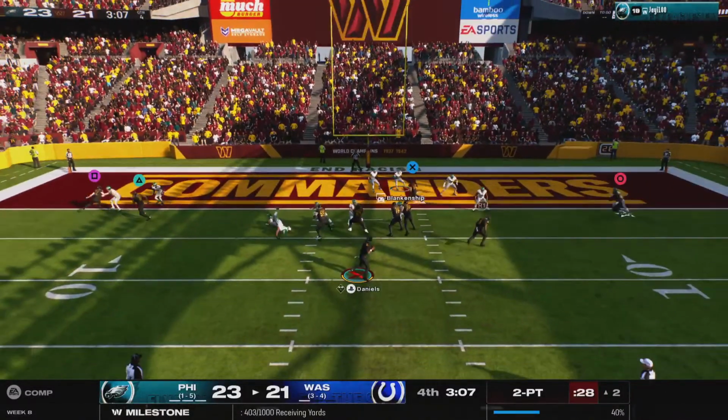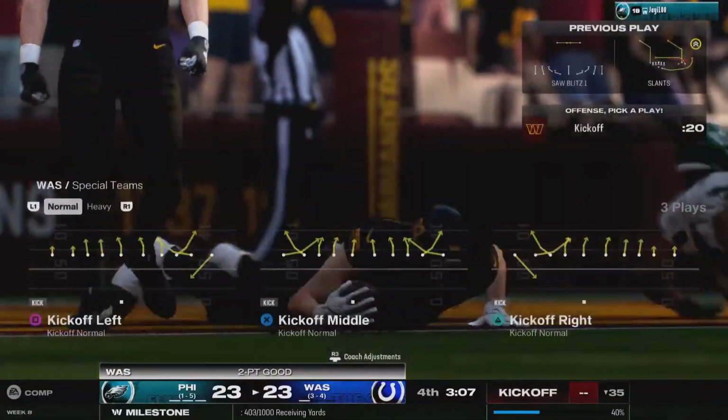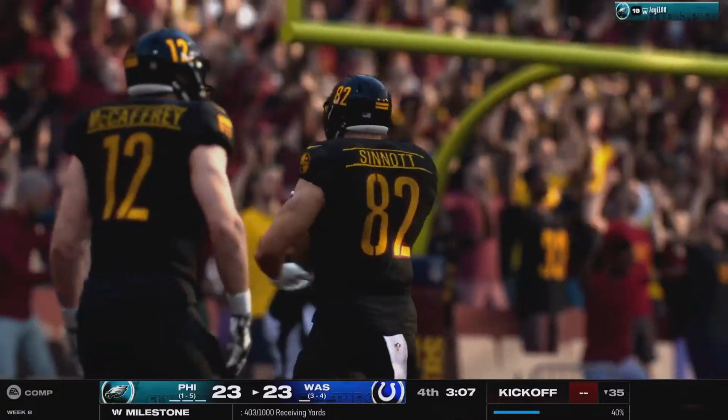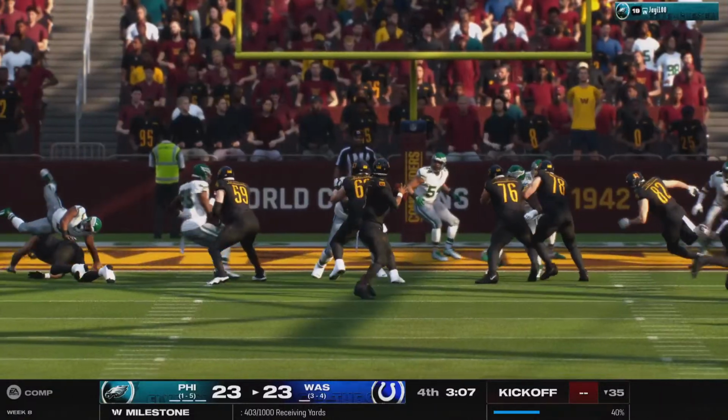Yep. Now, when you run that fly route, you got to win right from the jump. And you got to protect yourself from the sideline, too. Don't get pushed to the boundary. Give your quarterback room to throw it up. You can find pay dirt.